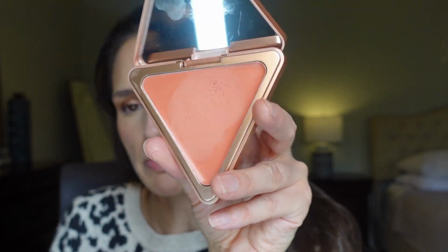Okay, next product is the blush, and I have these 2 blushes. I have the Kindness one. These are matte blushes. Super pretty creamy matte blushes. And I wonder if this is gonna do something weird on top of the powder as well. And then I have Confidence. So pretty. I have a video on this.